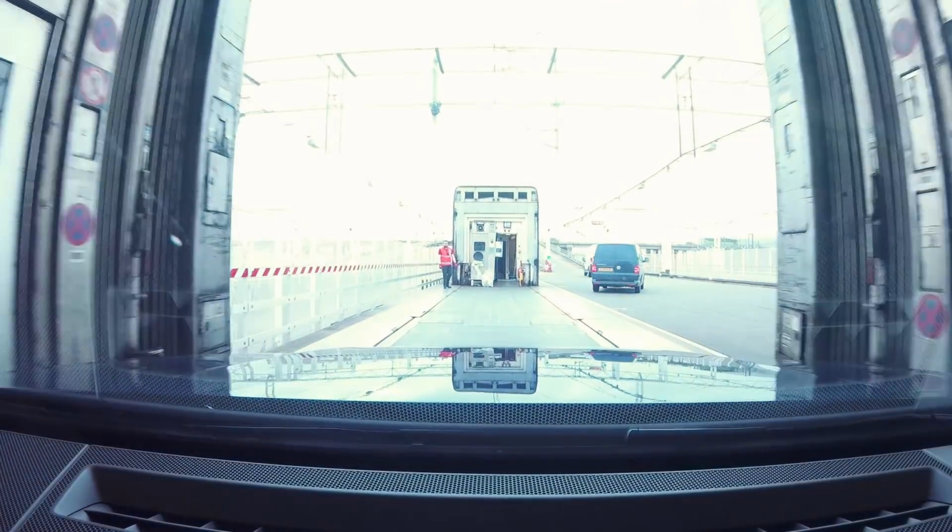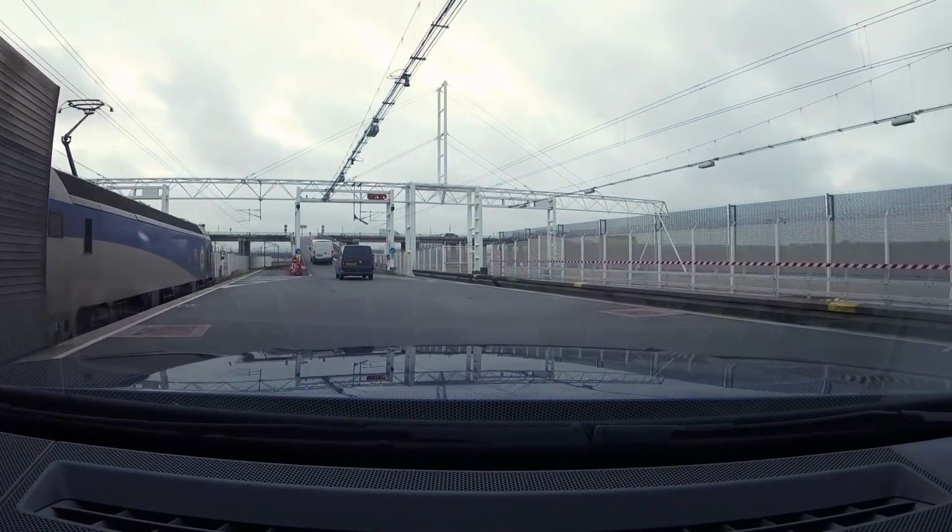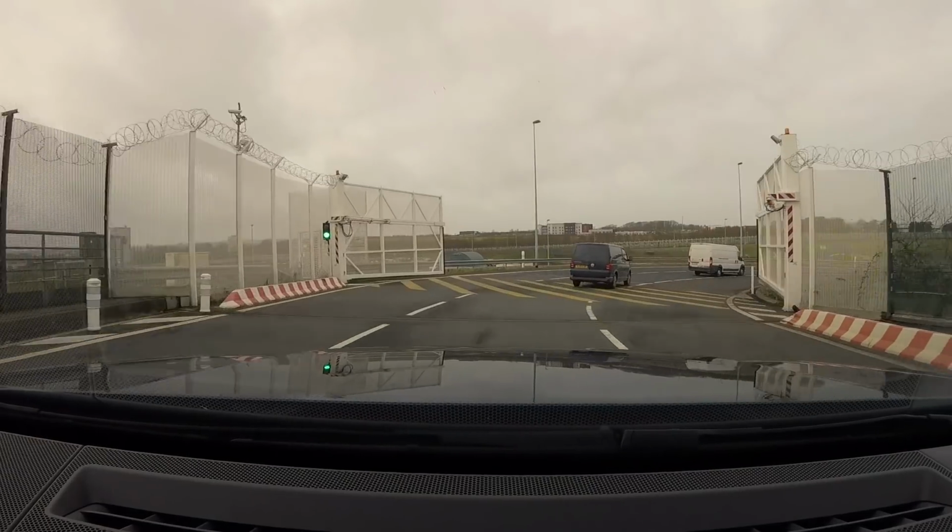Okay guys, here we are. We've arrived in France. This is Calais. Obviously, first thing you've got to remember when you get over here is what side of the road to drive on, because on the continent, in France and Germany, they drive on the right-hand side of the road.